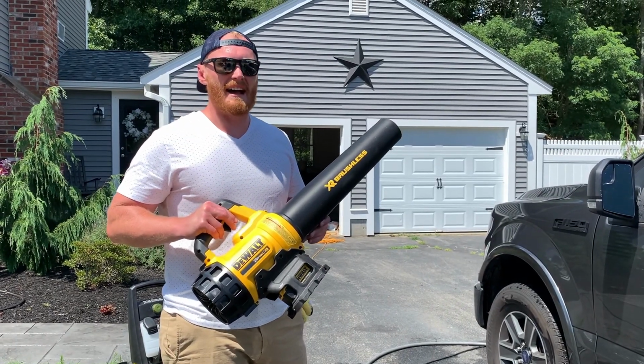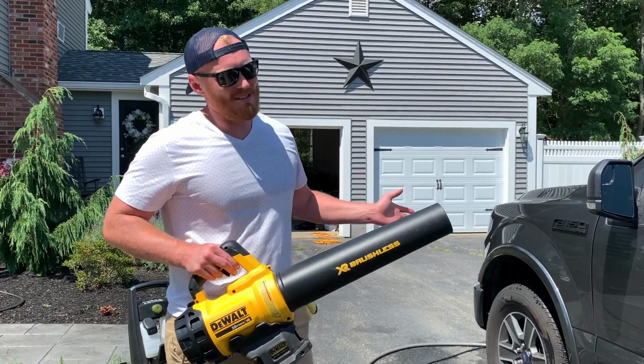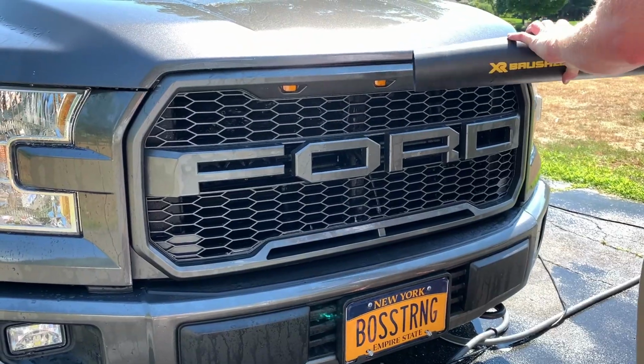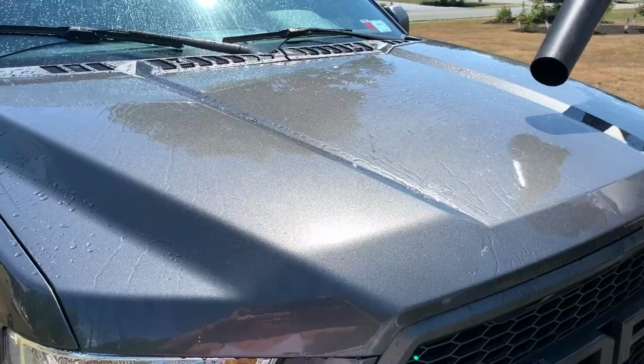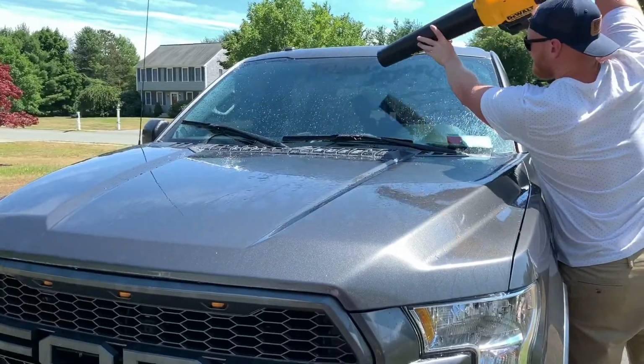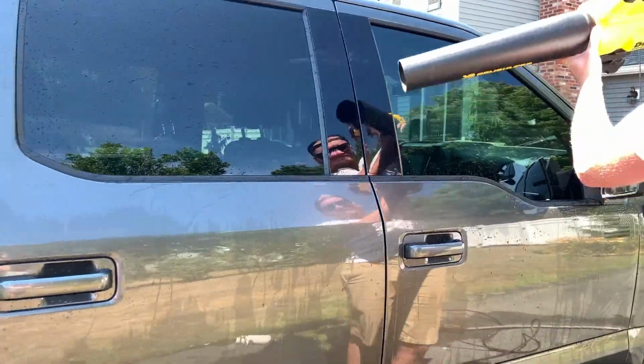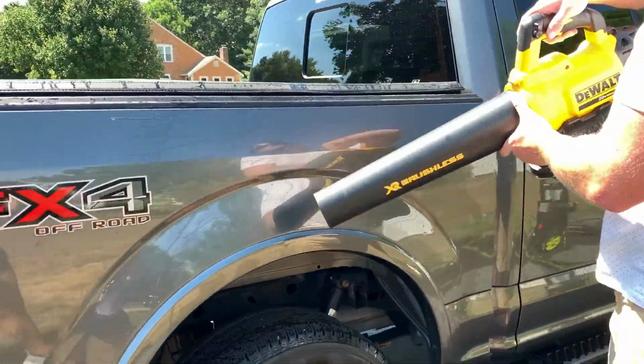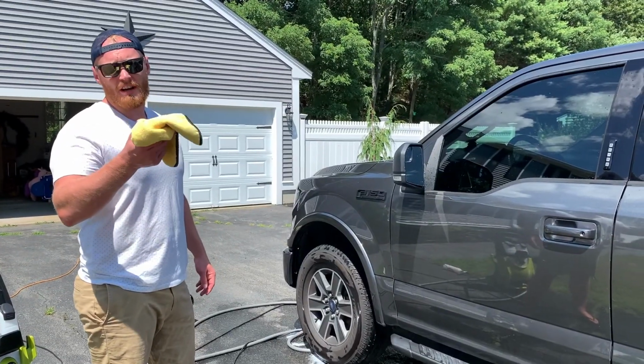It'll be a nice little hack. If you use something like this, you can dry it a lot quicker and it cuts some time off. And we're just going to finish it off with a microfiber towel.